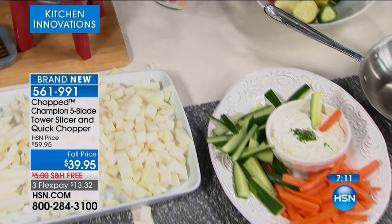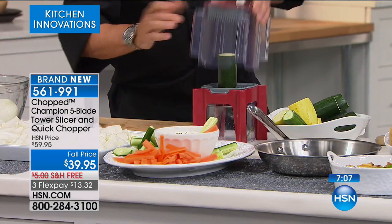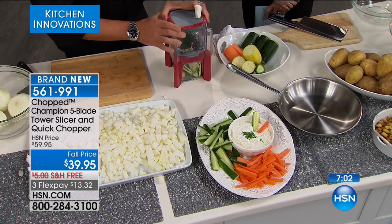Also nice, you want to make some snacks for the kids. Great little snack for the kids. Put them in a Ziploc, put them on the bus, send them to school. Zucchini. Look at that. Talk about a chopped salad.